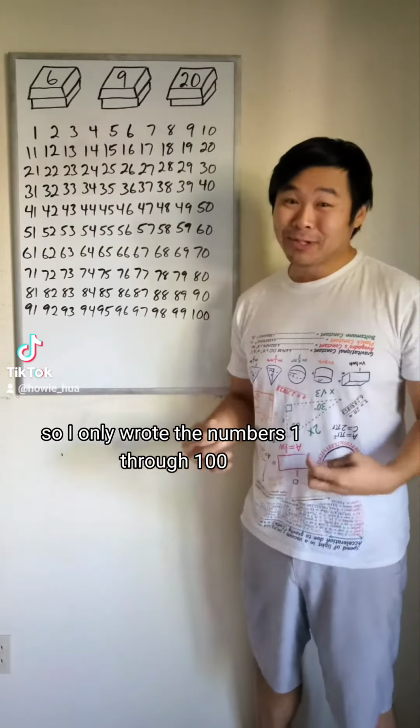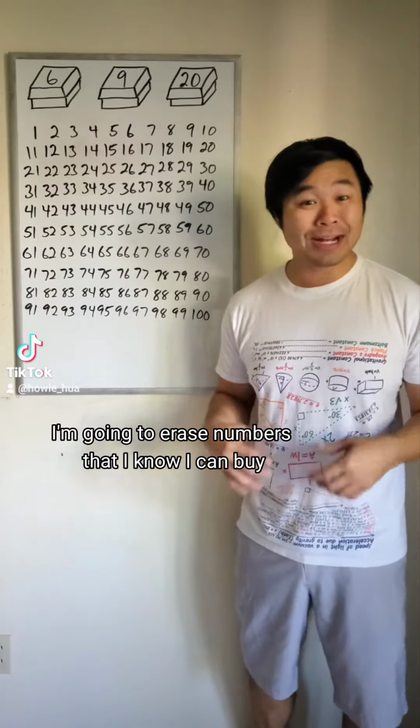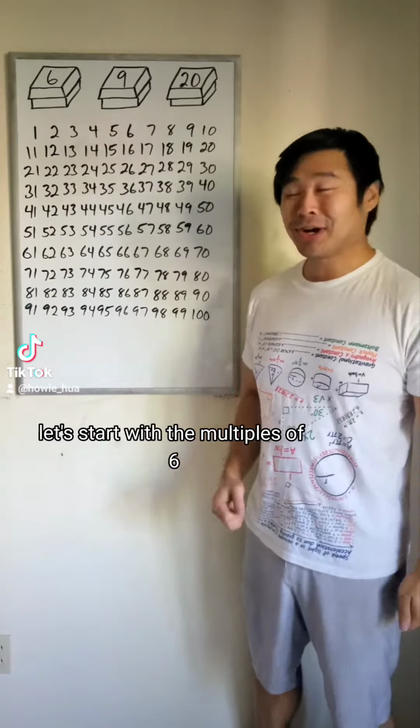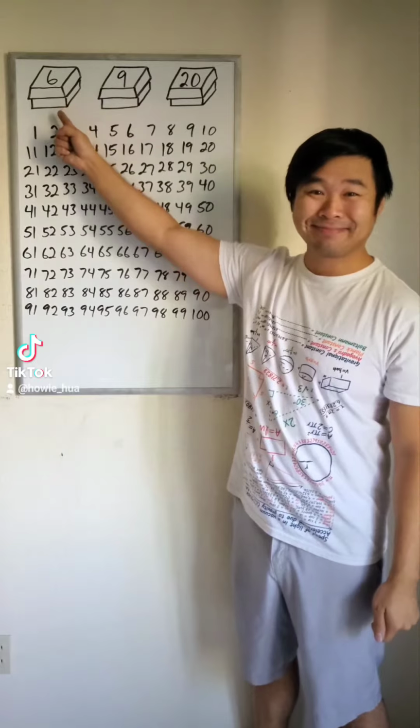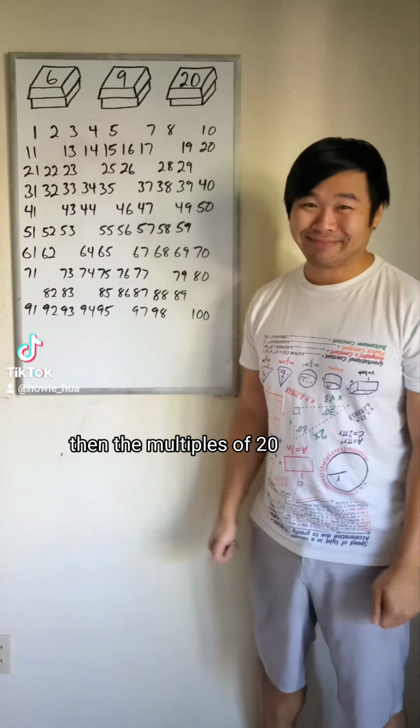So I only wrote the numbers 1 through 100, and you will see why in a bit. I'm going to erase numbers that I know I can buy. Let's start with the multiples of 6. Then the multiples of 9. Then the multiples of 20.